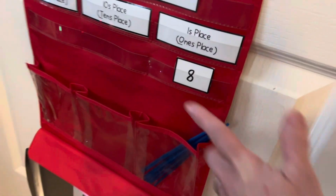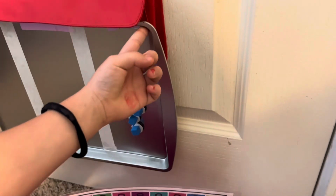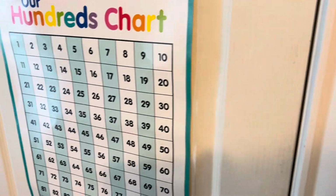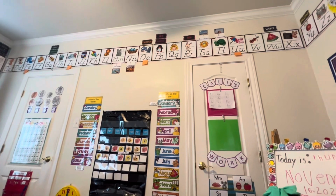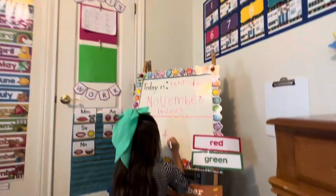And we'll do the digit, the straws, and then these are base 10 blocks right now. We're in units. Then we will count forward to the number we've been at school, and then we'll count backwards. We're going to get ready to move into phonics, but I always ask her these same questions about the alphabet.